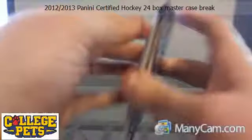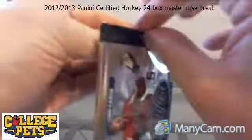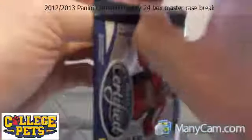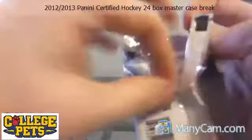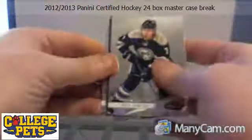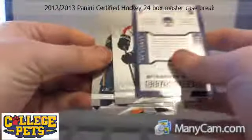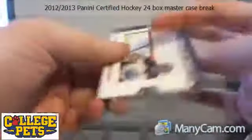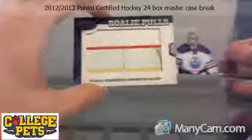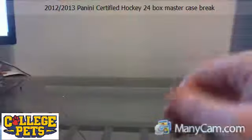All right, last pack of the break. We get a cool card if it's not a great card. Howdy, Bull, and there you go. One last hit for you, Pete. Go nicely with the up 25 version of it.